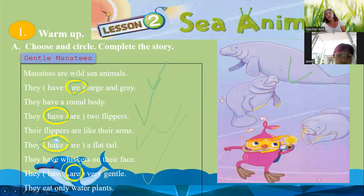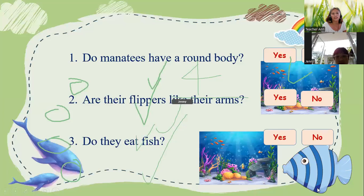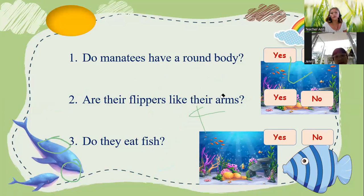Oh, they are not dangerous. Oh, I haven't seen this one, Jenny. I don't know what is the sea animals. This is my first time to see manatees. Okay, very good. Great job. Okay, correct. Now let's have this. So here, you will have to say yes or no. Okay, just circle yes or no. Okay. Yes.